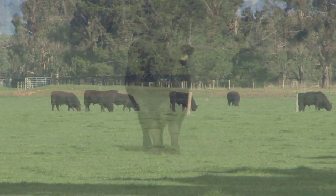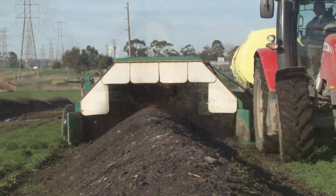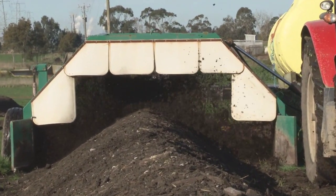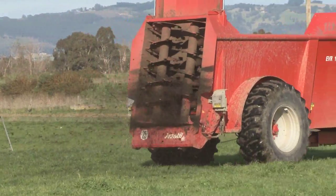As part of the enterprise, we also breed about 600 Angus cows. The piggery works well with that as we use all the nutrient that comes from the piggery, either in compost form spread onto the paddocks or liquid irrigated onto the farm as well.